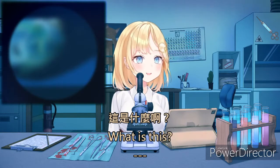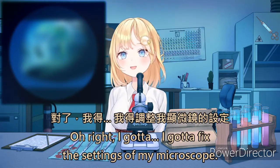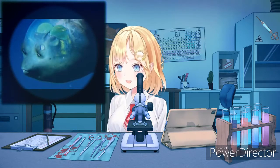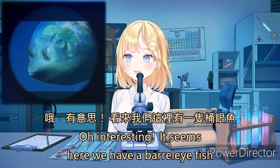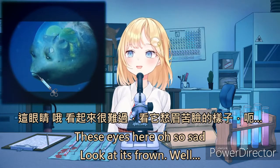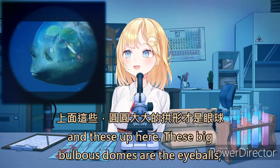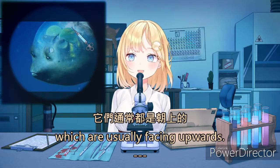Oh! What is this? What is this weird looking fella? Let's see. Alright, I gotta fix the settings of my microscope. Oh, interesting. It seems here we have a barrel eye fish. Now, it looks a little sad, right? These eyes here, oh, so sad. Look at its frown. Well, joke's on you. These are actually nostrils. And these up here, these big bulbous domes, are the eyeballs, which are usually facing upwards.